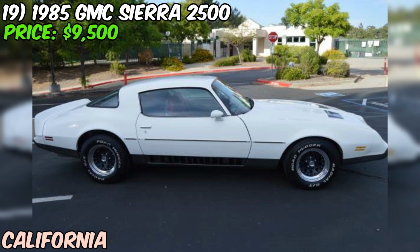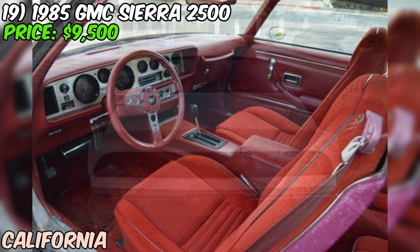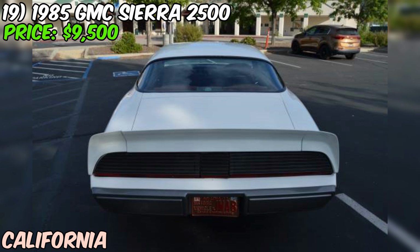These late 70s Firebirds are climbing in value, and finding a one-owner car with original components is getting harder every year. If you're looking for a solid project that you can drive while you improve it, this could be your car. Just budget for that interior work and AC repair, and you'll have a sweet piece of late 70s American muscle.